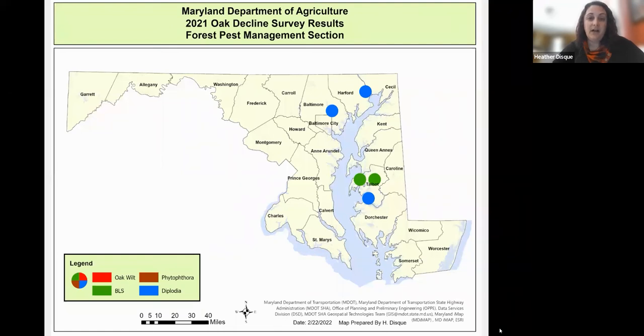And so in 2021, we did not find any oak wilt, but we did find this Diplodia canker. We found it in Baltimore, Harford, and Talbot County samples, as well as bacterial leaf scorch in Talbot County. And so while in 2021 we didn't see this across the state, both of these things have been found across the state. Oak wilt was not found in 2021.